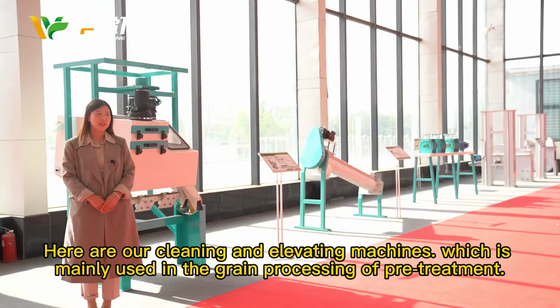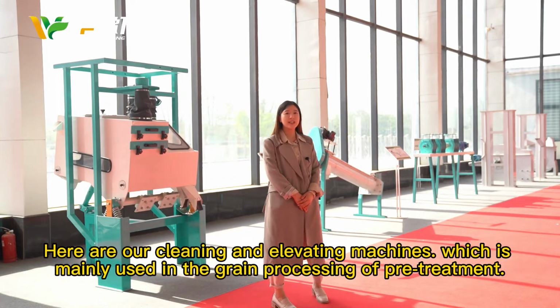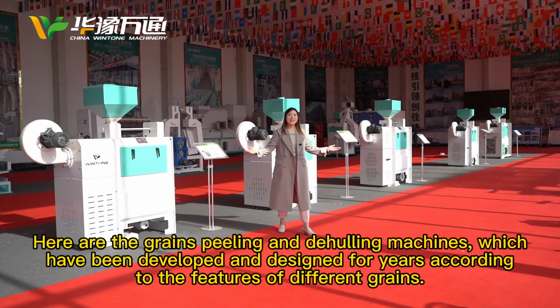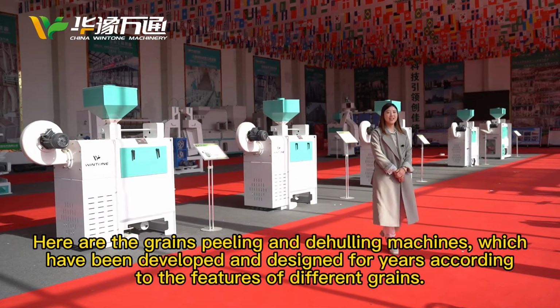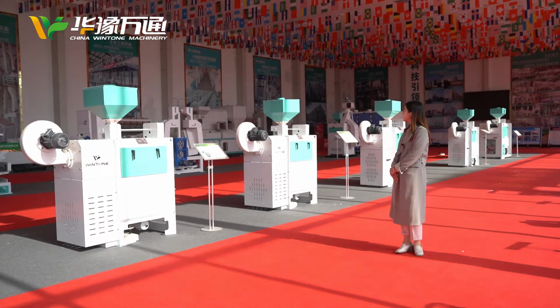Here are our cleaning, elevating machines, which is mainly used in the grain processing of pre-treatment. Here are the grain peeling, dehulling machines, which have been developed and designed for years according to the features of different grains.